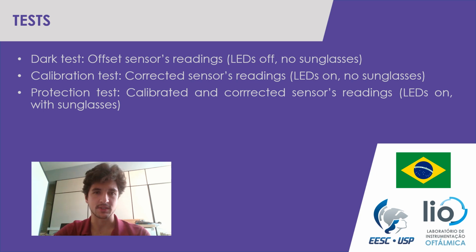The methods adopted to obtain the results set three different tests that run in sequence. The dark test runs with LEDs turned off and no sunglasses, and is responsible for getting the offset sensor readings. In sequence, the calibration test runs with LEDs at maximum intensity and no sunglasses to obtain the corrected sensor readings considering the offset measurements. With these values, we can calculate the calibration ratio between sensors.